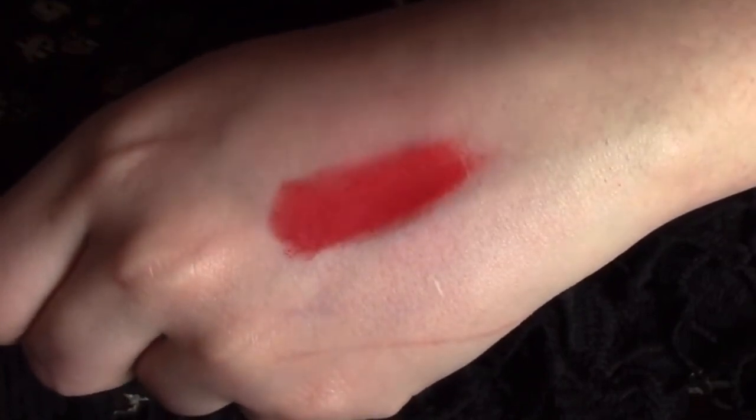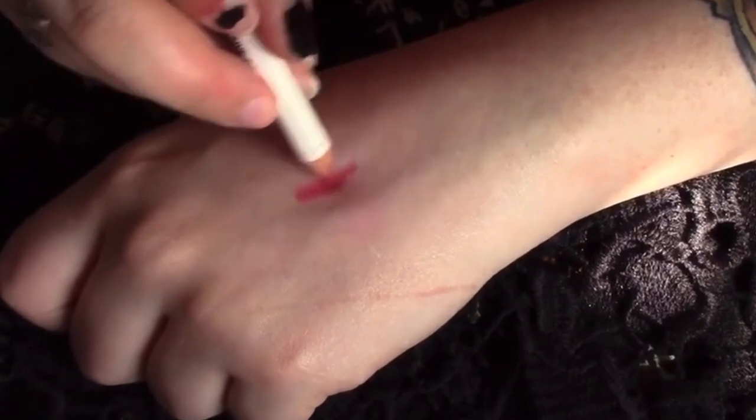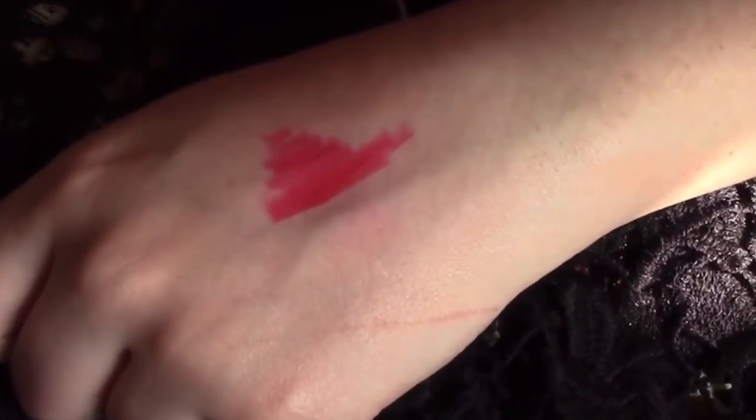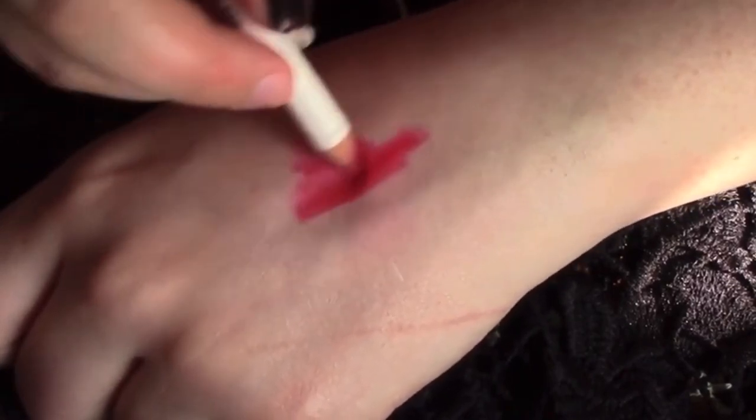I absolutely love this. This is a huge staple in my collection. My next favorite liner is from OCC, and it's just one of their regular pencil liners. I use this in a lot of my tutorials, especially on my waterline, but it is the shade Not Safe for Work.